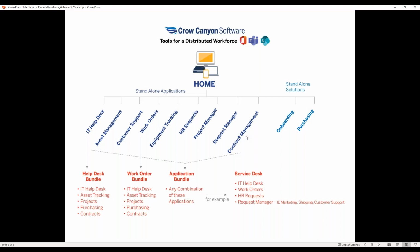Self-service for your end users, roll-up dashboards for management teams, and then departmental sites, applications, workspaces, dashboards for those departmental workers. So it's a really cool space to work within, and you don't have to worry about permissions and people seeing what they're not supposed to, all inside of your 365 environment.